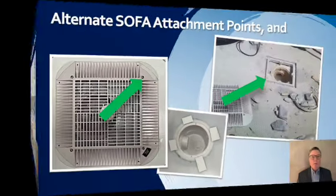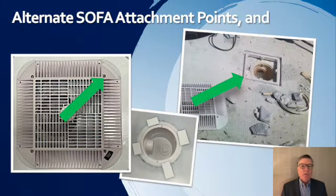So here's a look at one of these universal drain covers that I mentioned, which is designed and has instructions that support this. There are really 2 options here. If you look at the green arrow on the left, it aligns with the 4 corners of this mud frame that's being installed in this existing pool. And you can see below in the lower right what's left of the circle mud frame.